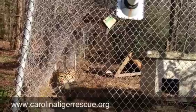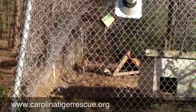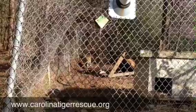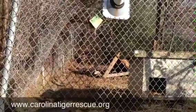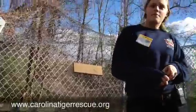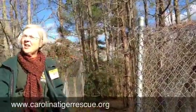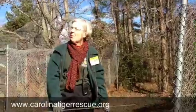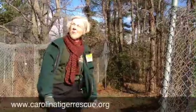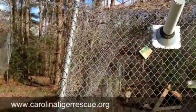He loves food. He's one of the ones that if you bring meat out here, he'll be the one dancing and jumping around. It's really cute. But that's pretty much Elvis's story. Yeah, if you want to read the letter that was left on his crate, it's actually in the education center where we started the tour. So you can read what was actually written about him by his former owner. And lies written by his former owner.